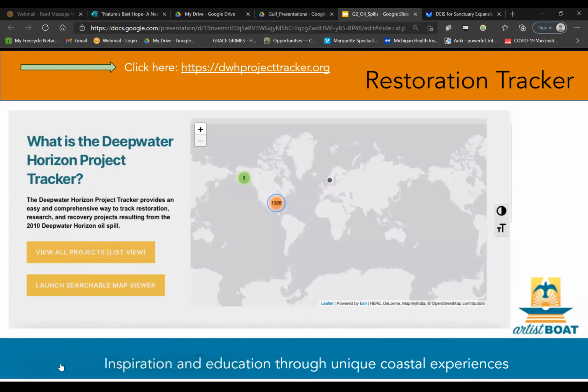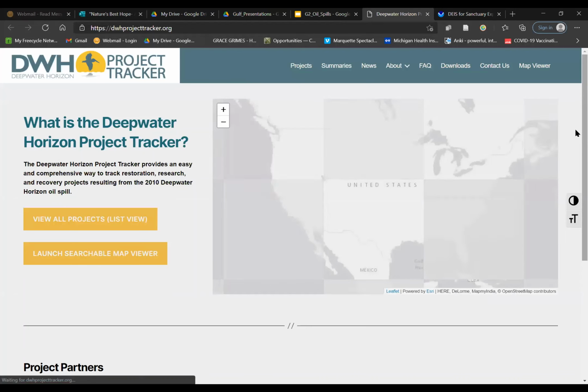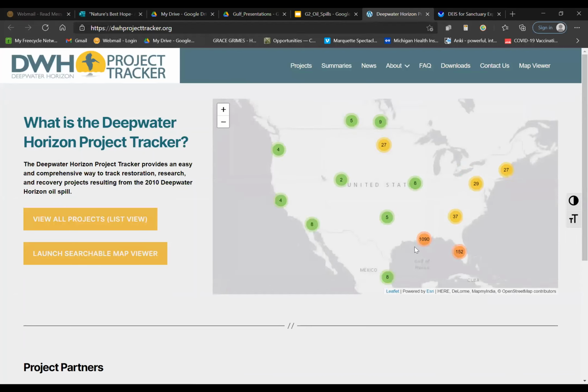So now let's look at Restoration Tracker. This is a tool made by the Gulf of Mexico Alliance to track restoration, research, and recovery projects that result from the 2010 Deepwater Horizon oil spill. So if you watch as I click, you can interact with the map to see all of the projects that have happened.